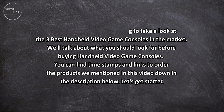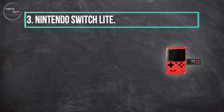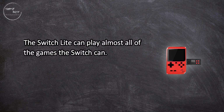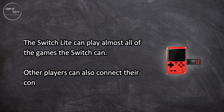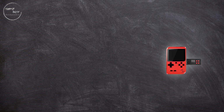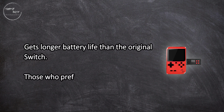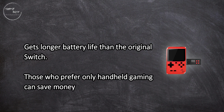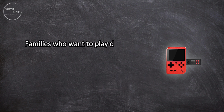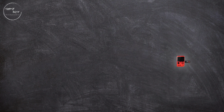Let's get started. At number 3, Nintendo Switch Lite. The Switch Lite can play almost all of the games the Switch can. Other players can also connect their controllers to the console and play using the display screen. Gets longer battery life than the original Switch. Those who prefer only handheld gaming can save money with the Switch Lite. Families who want to play downloaded content across multiple Switches have reported difficulty.